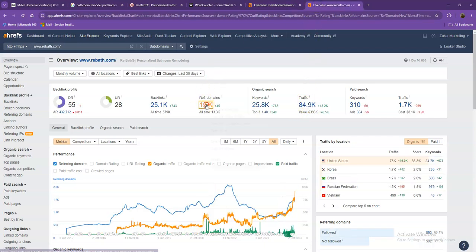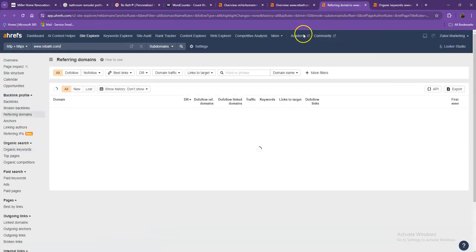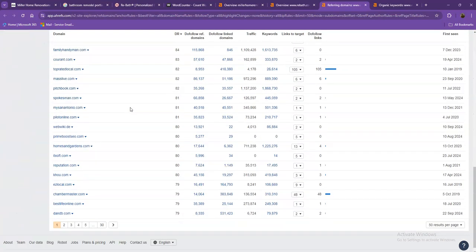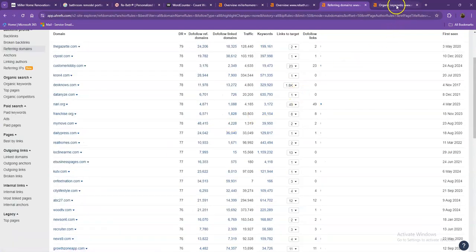Let's also take a look at the strong backlinks and the keywords that your competitors are using, and let's discuss the importance of this too, especially in making your website stronger and better. Starting off with the referring domains, these are all the directories they're currently listed on that bring them a lot of attention and a lot of traffic. That's why they're also ranking higher in the searches.